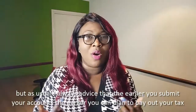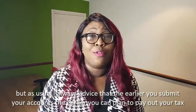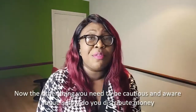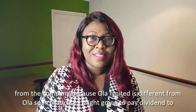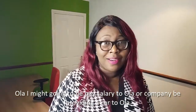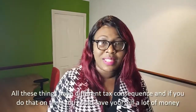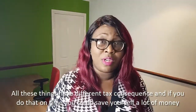But as usual, I always advise that the earlier you submit your accounts, the earlier you can plan how to pay your tax. Now, the other thing you need to be conscious and aware about is how you distribute money from the company, because Ola Limited is different from Ola. So in that case, am I going to be paying dividend to Ola? Am I going to be paying salary to Ola? Will the company be providing a car to Ola? All those things have different tax consequences. And if you plan that on time, you could save yourself a lot of money.